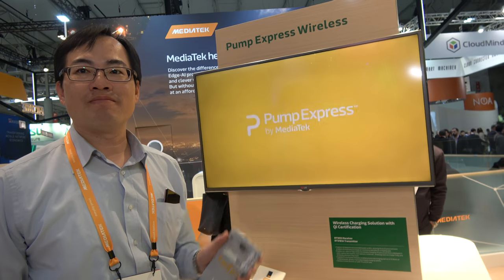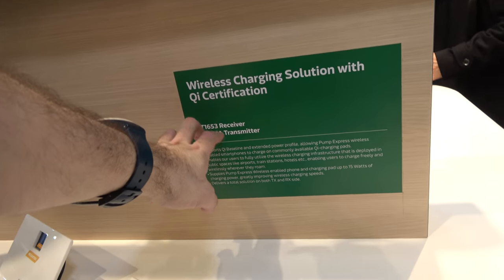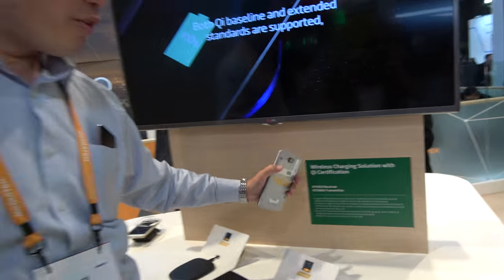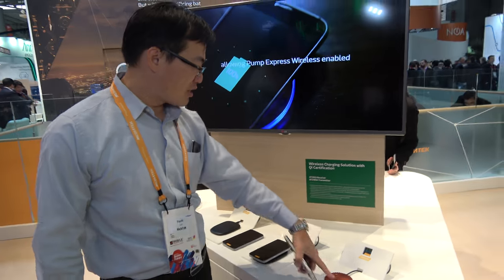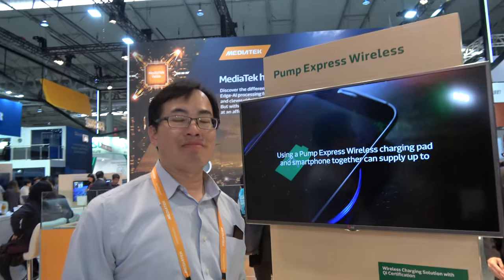So this is the fastest Qi. To do this, you have a receiver and a transmitter. This is a receiver in the phone, and this is a transmitter, using the RT3181A. And how much is the hardware cost to make it? Less than five. So everybody should use this, right? Yeah, I think so.